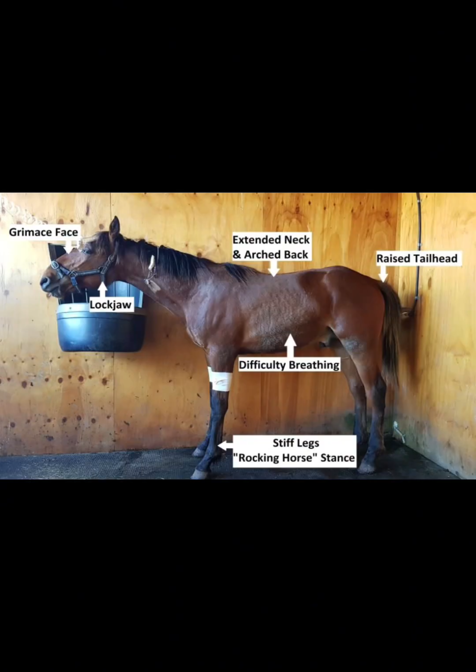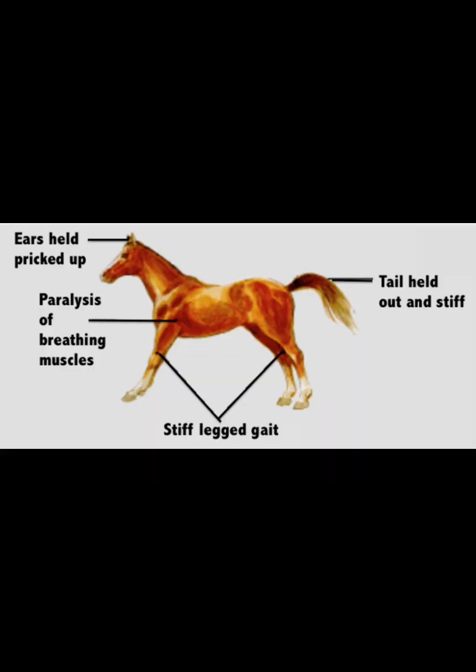Symptoms: general stiffness, muscle spasms, severe or mild, difficulty swallowing, chewing, or drinking, prolapse of the third eyelid, sensitivity to touch, sweating and fever, convulsions, sawhorse stance, respiratory arrest, and death.